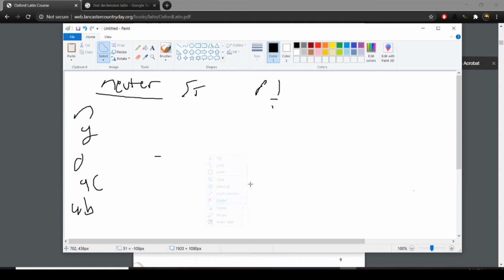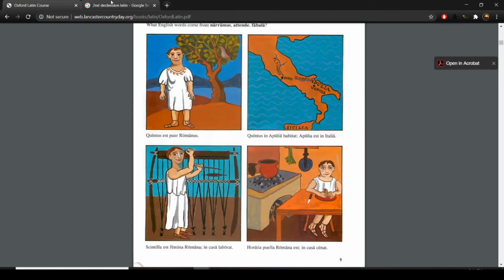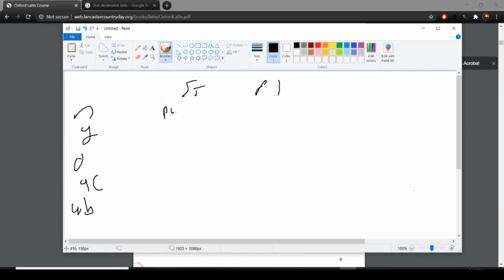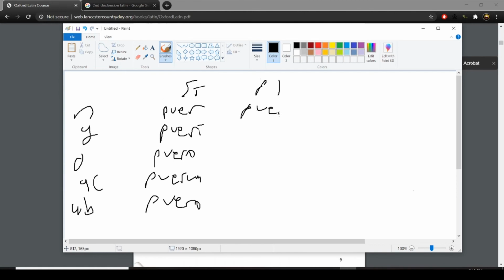So, for example, we have the masculine noun puer. This would be pueri, puero, puerum, and puero. This would be pueri, puerorum, pueris, pueros, and pueris.